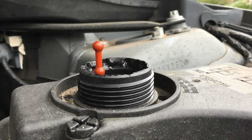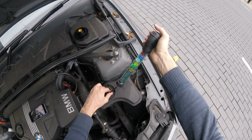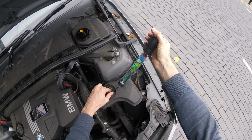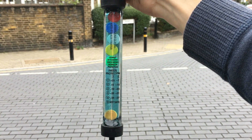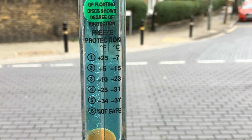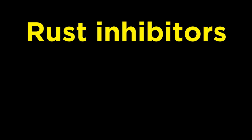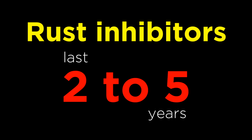Coolant level looks fine, as you can see by the bottom orb. Using the coolant tester, we can see that the colour isn't brown or murky, so looks good. 5 discs are floating, so that means it won't freeze unless it gets down below -37 centigrade. So here in the UK, I'm sure that'll be just fine. What we can't check is the anti-corrosion levels of the fluid, which will wear out between 2 to 5 years. The change interval for coolant in this car is 4 years.